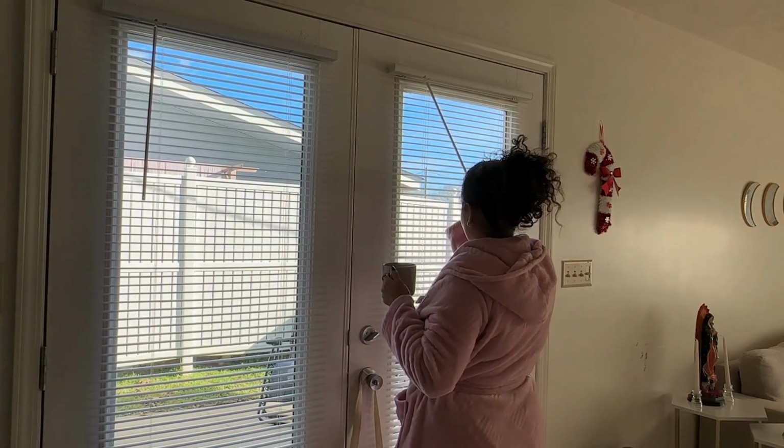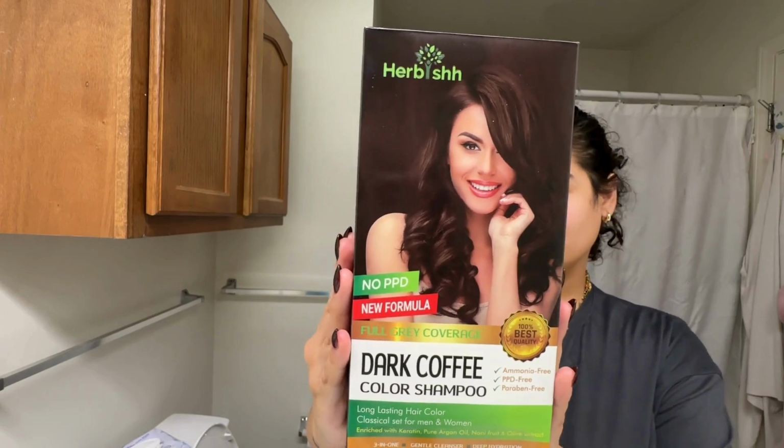But today, I noticed that the color on my ends has been fading way too much, so I decided temporarily it's time to go back to my dark hair. And you're not gonna believe what I found. A shampoo that literally dyes your hair.